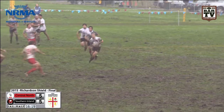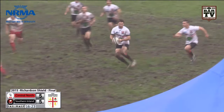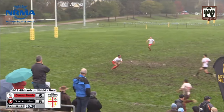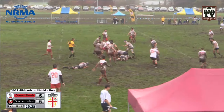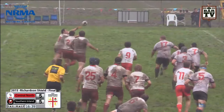They're very, very flat, but they use the ball with width, and Tracy with it. Nice little wraparound play there, and kicking on the inside, but the kick's got too much depth in it. Tracy, oh, was it? Yes, no, Grimmett. Oh, that's a good hit there by Big Palu.